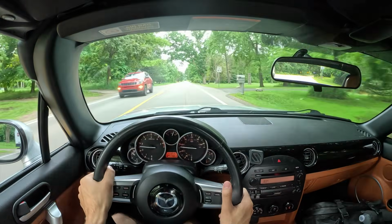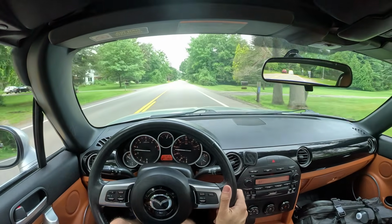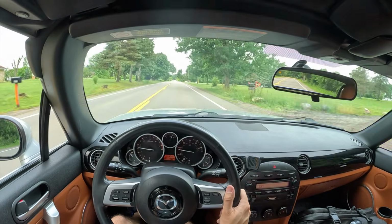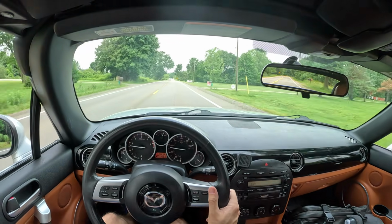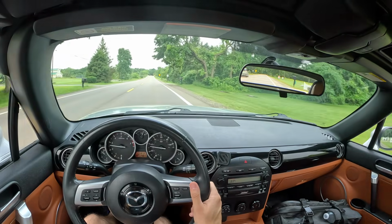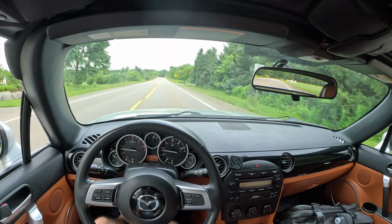It doesn't really need to zing to redline. A lot of the NAs and NBs, you always felt like you needed to just really hang them out on the limit to make them feel like they're going fast. This feels like a much more substantial car, and we've had very good luck with it overall.